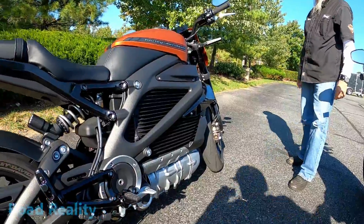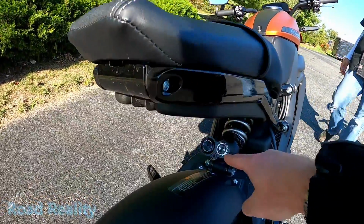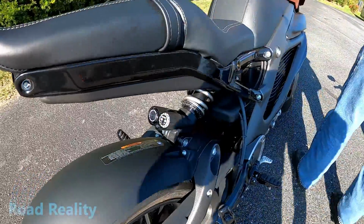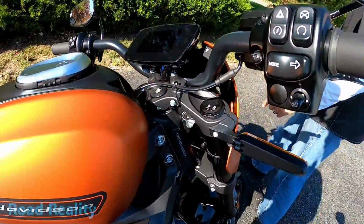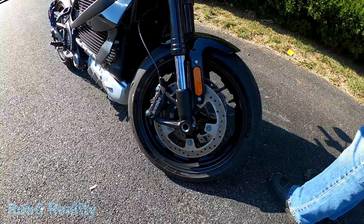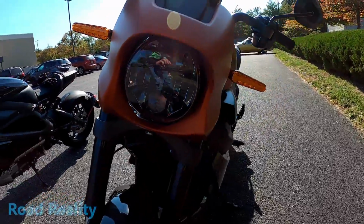This is cool. So what kind of shocks does it have back here? It has Showa, rebound and damping. Oh wow, fully adjustable. You can do the same in the front. And the same on the front. Okay, so it's got Showa front and rear, inverted forks like a sport bike should have. Yep. Right, LED headlight. That's nice.